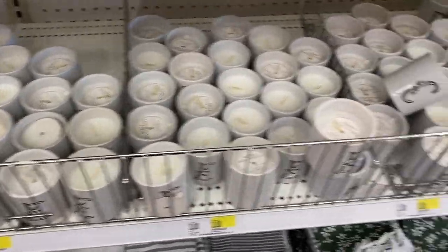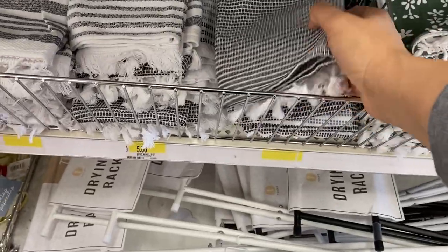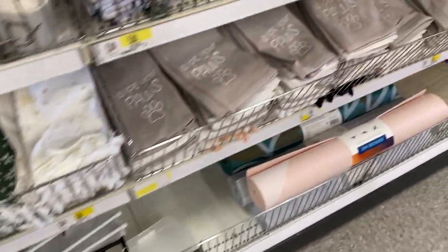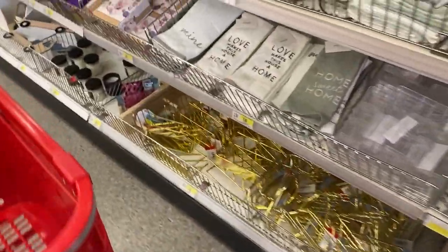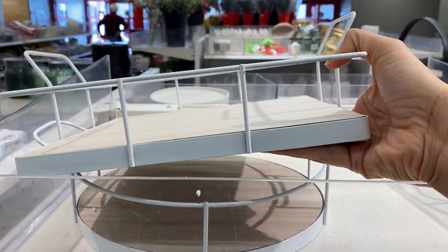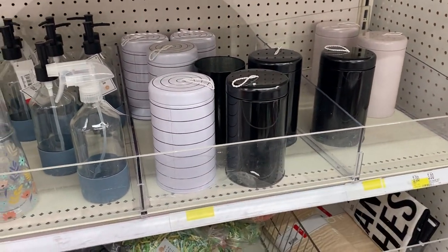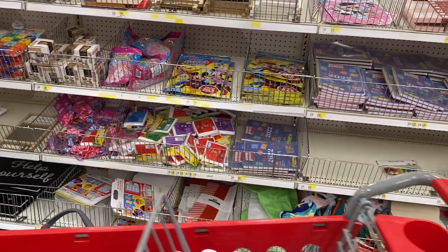And they have all different kinds of candles, different initials. They have a lot of these really cute dish towels. These are really pretty. And they have these really cute trays. These are $5. These are really cute if you want to use it to store things on. Super cute. There's a round one and a square one. And then they have some spray bottles and then these little cute decorative canisters. Super cute. And then just a lot of other little extra stuff.